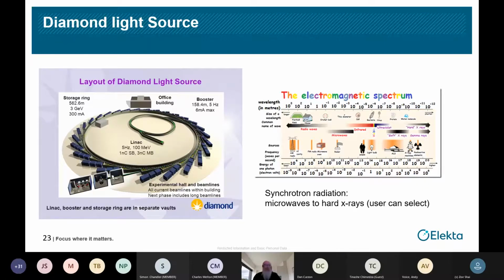So we started making synchrotrons that deliberately give off this synchrotron radiation, and it's giving it off in the form of light. Now, you see the electromagnetic spectrum, light isn't just the colored bits we can see, but we've got microwaves, radio waves down here, but of interest really is these X-rays, ultraviolet, X-rays, hard X-rays.